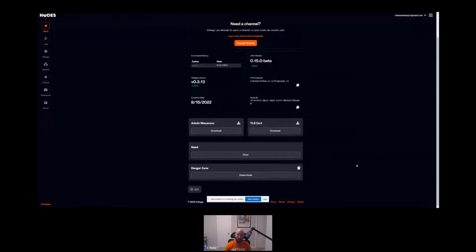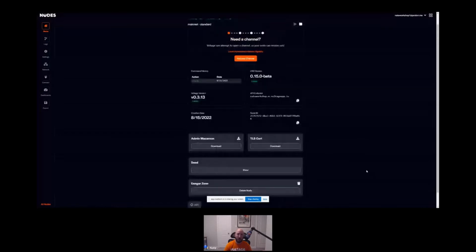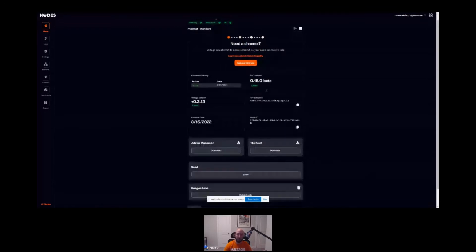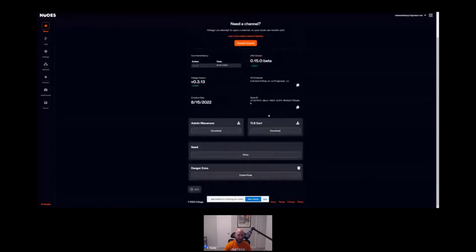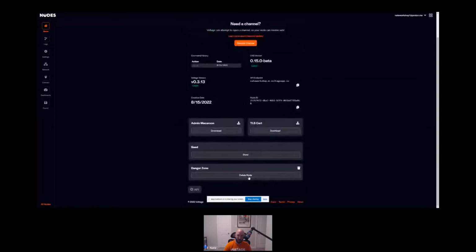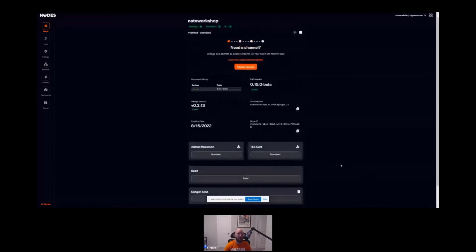So write that down. Only takes a couple minutes. Macaroons and TLS certificates are for remote access to your node, and you might need that at some point to use third-party programs or services to connect to your node. So that is the dashboard here in a nutshell. Also here, you can delete your node. If you delete your node, we will obviously stop charging you for it. So if you don't need your node anymore, you can go ahead and delete that.